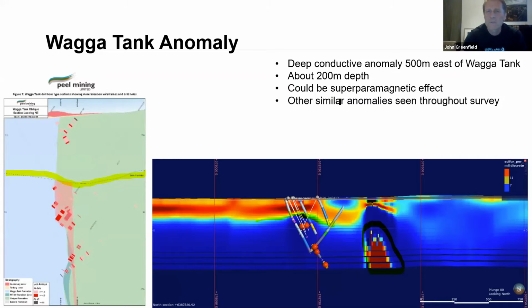So we're thinking this could be a superparamagnetic effect. That's where you get these fine-grained iron oxides up near the surface. Could be in a paleo channel, which is what this response could well be. And because this is a time domain system we're flying, you get a sort of delay, a sort of capacitor effect in the iron oxides, and it comes out as a conductor that looks like it should be at depth. So that's possible. We still don't know. I still would say that needs further testing.